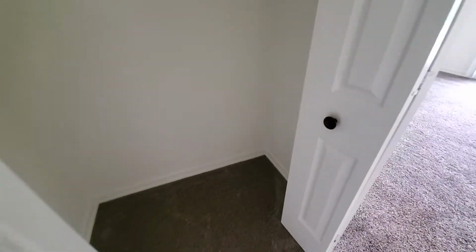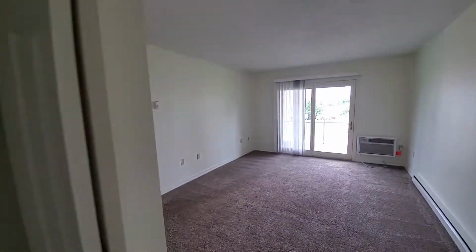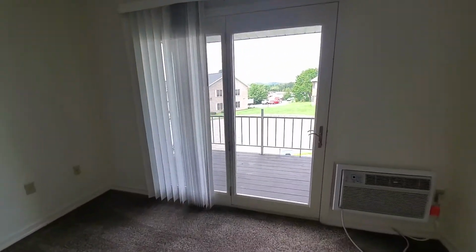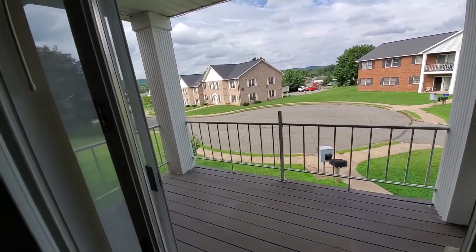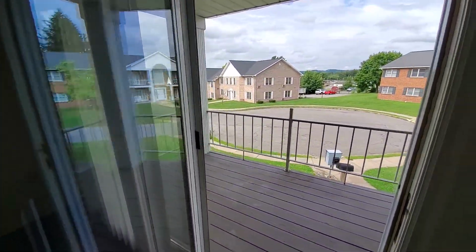Coming in through the front door, you have an entryway with a large coat closet. Then here you have the open living room space with sliding doors leading to the private patio. This patio has the best view of the community, overlooking both the cul-de-sac and adjacent grassy lawn area.